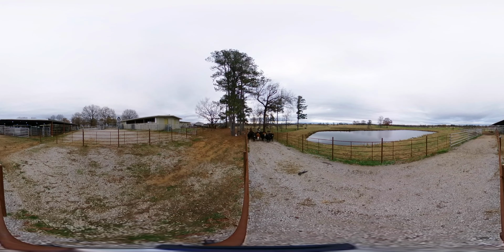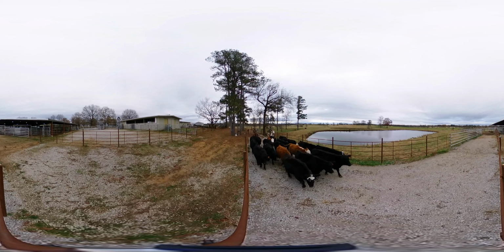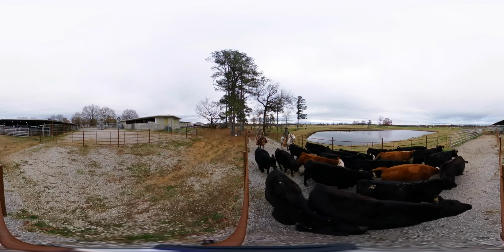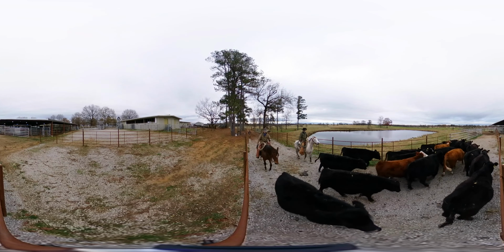When moving cattle into a yard, it is important to remain calm and in control. Only apply pressure as needed to keep livestock moving in the right direction. Always treat cattle well, as they remember traumatic experiences.